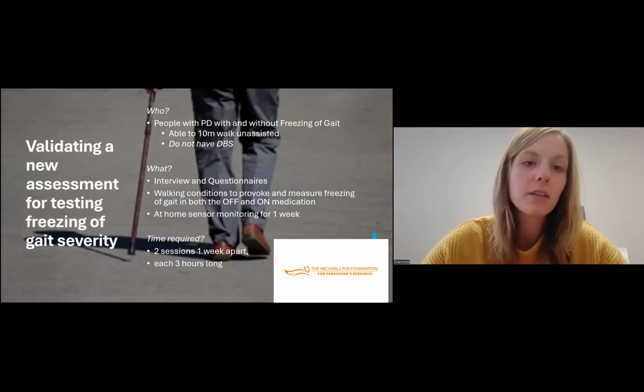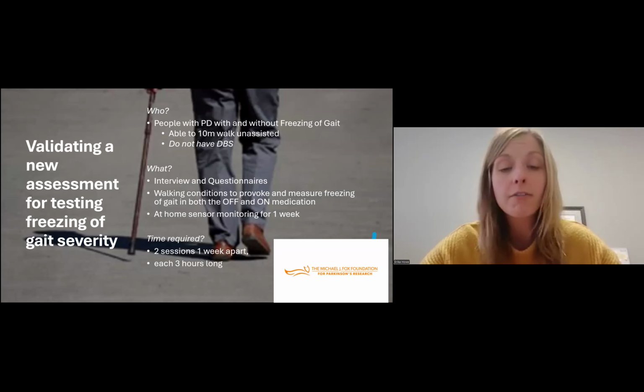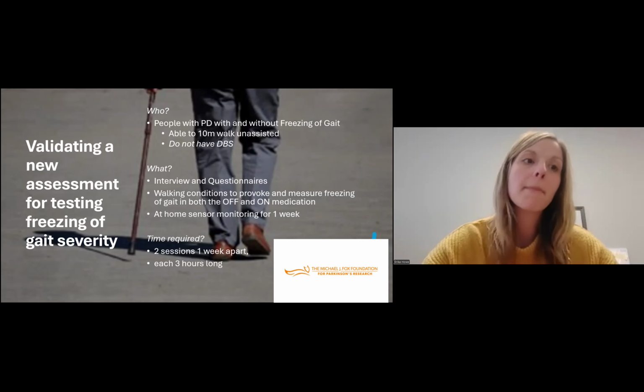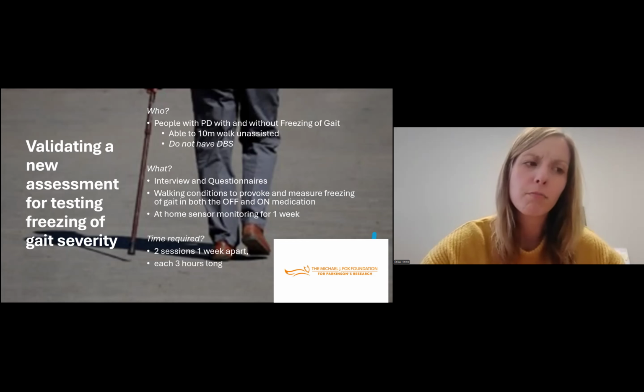The last study we have going on is specifically for freezing of gait. We're validating a new clinical assessment tool to look at the severity of freezing, so we're looking for both people who experience freezing and non-freezers. Part of it is getting hooked up with some movement sensors and doing some walking conditions that provoke freezing, both off and on medication. Then we send you home with movement sensors so we can monitor your movements in your home environment, and you come back a week later and repeat the testing. Some of this ties into how we're looking at freezing and potentially using other sensory provocations to help reduce freezing in the future as well.